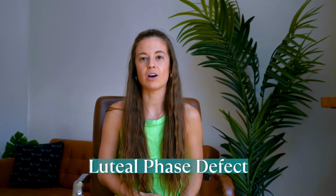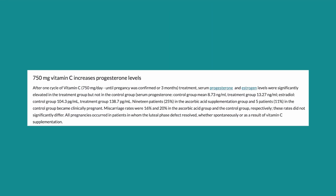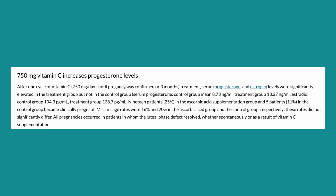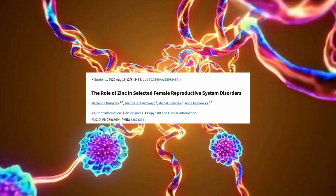Vitamin C is also supported for producing progesterone. A recent study has even shown that women with a luteal phase defect, which is a cycle imbalance caused by low progesterone, had their progesterone levels increase by 77% when they consumed 750 milligrams of vitamin C daily for 3 months. Zinc is another critical mineral as it helps the FSH production.